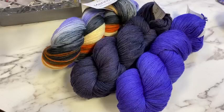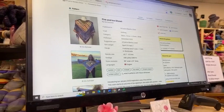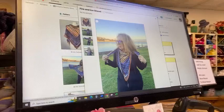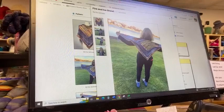All right, so here is one of her designs out of this yarn. I believe it's only 1 skein. Yes, 1 skein of merino cloud. That's cool. It can be a cowboy cowl. It can be really big to wear on your back. I love the different directions of it.